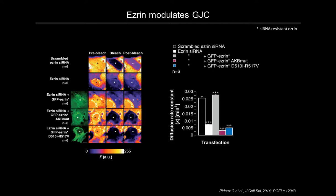But if now we use two constructs that produce a GFP Ezrin with a mutation in the PKA binding domain, or a GFP Ezrin siRNA insensitive that is not able to bind to Connexin-43, then we are not able to have a recovery of the fluorescence, indicating there is no communication between the cells. So this indicates that Ezrin modulates gap junction communication.